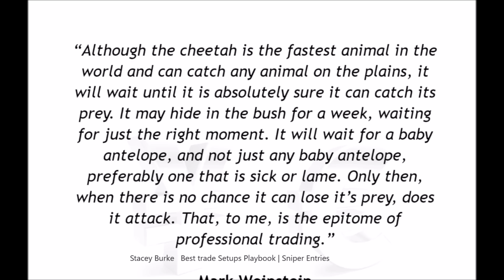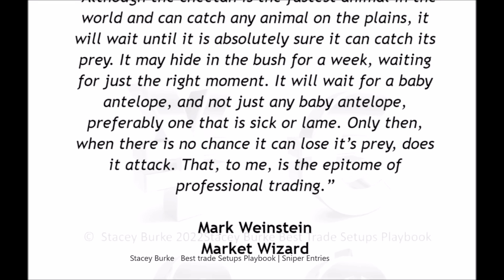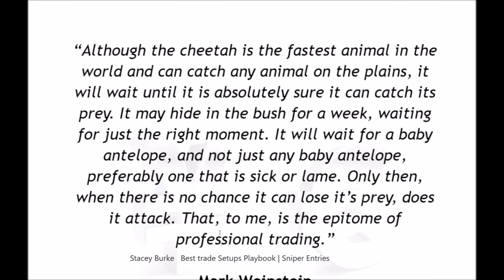That, to me, is the epitome of professional trading. And that quote was by Mark Weinstein in one of the Market Wizards. And I believe that to be true, once you understand how these setups build: coming to the screen for your session, identifying the opportunity on the instruments in your basket for a best trade setup, understanding how they're scalable in size, and then locking that in and walking away. This is my approach to the market.